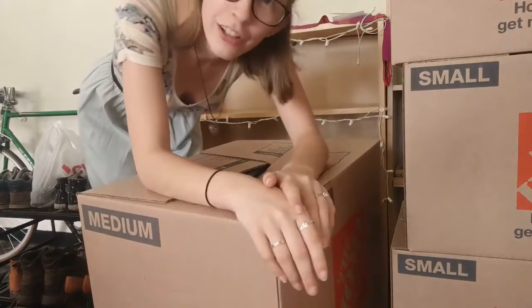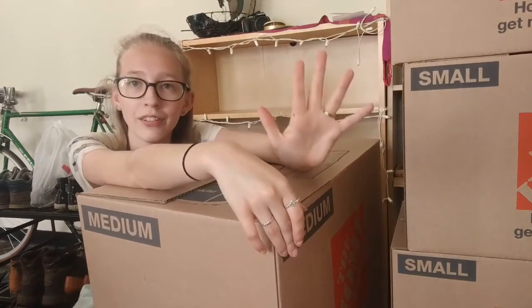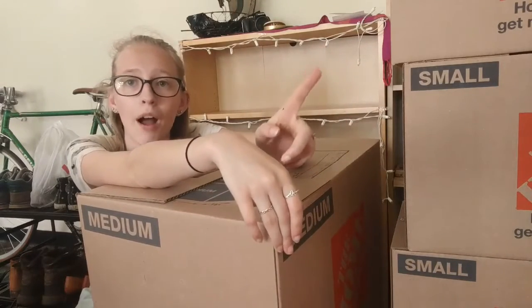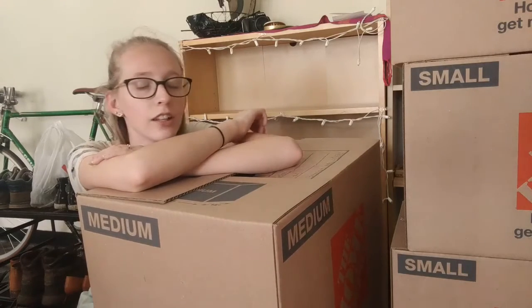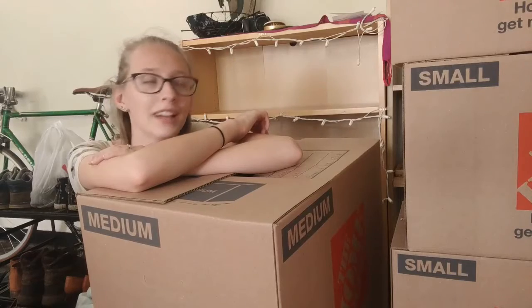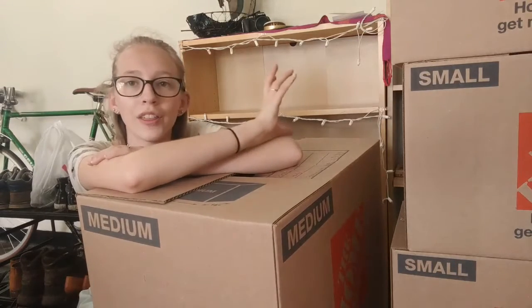Boxes full of books. I used 5 small boxes and 1 medium box for all of my books, and they fit almost perfectly in those. So now my shelves are empty. I still need to pack my shelf decorations, but I'll do that with other things.